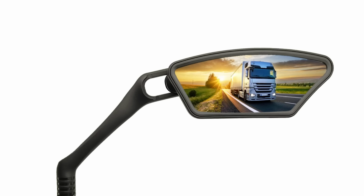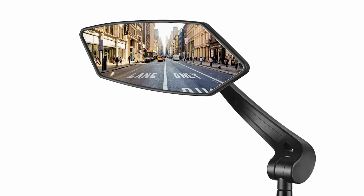This is because you can quickly assess if passing vehicles will give you adequate space and get out of their way if they're coming too close.